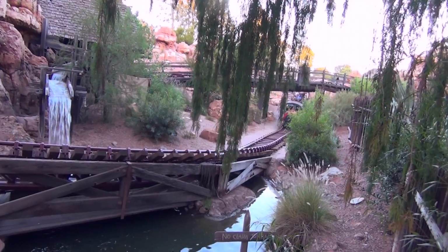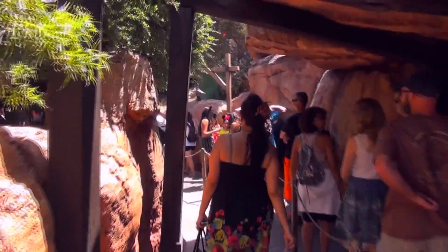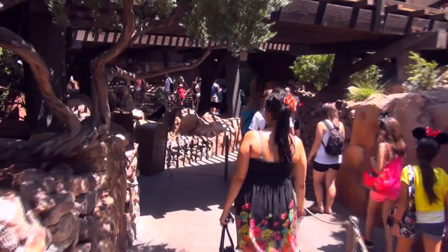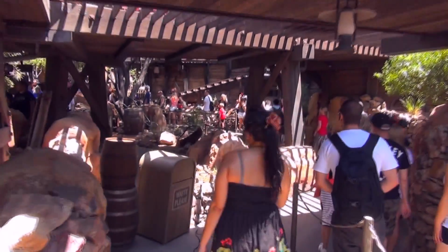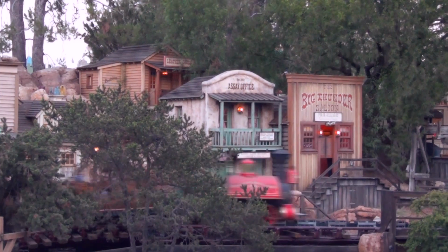Big Thunder is my personal favorite attraction in the park, mostly because it's the perfect blend of ride and show. As you make your way through the queue, you get more and more immersed in the world of an old mining town with runaway trains all around you. I can't tell you how much I love seeing the trains go by in various places from the queue.